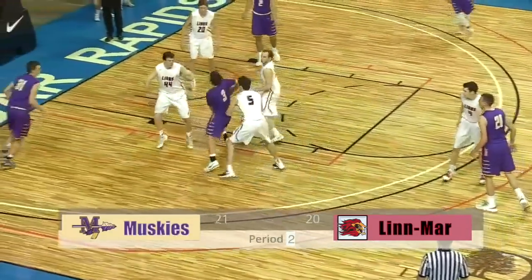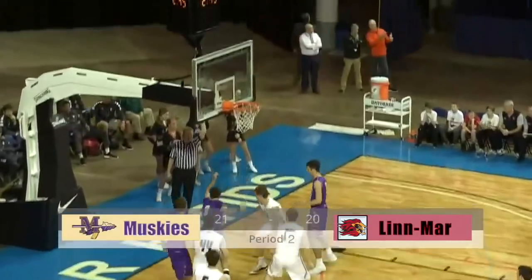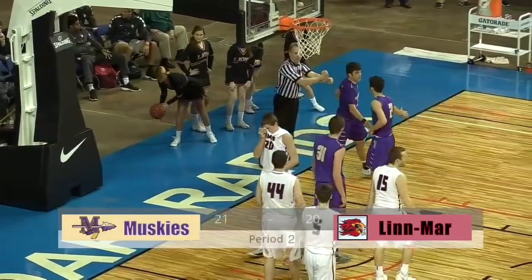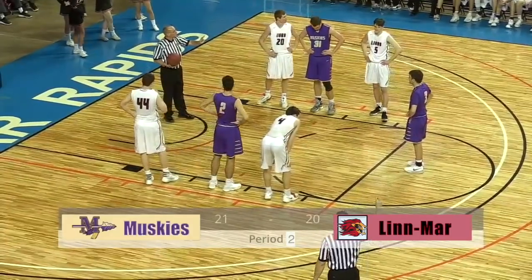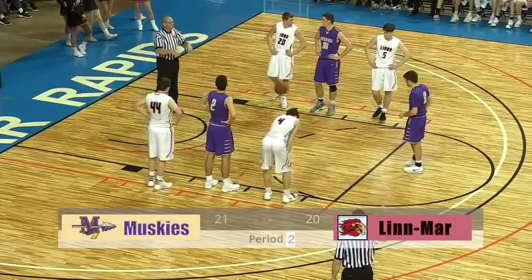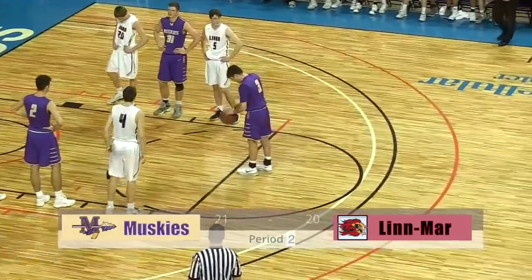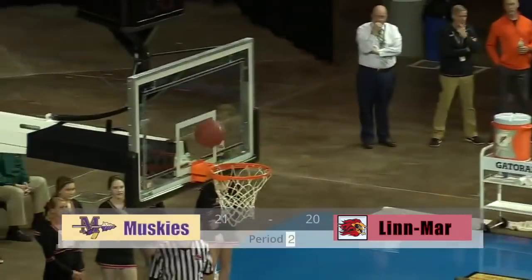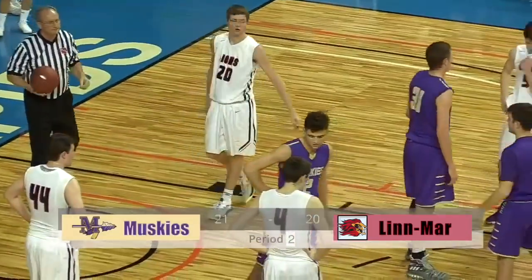And that's the kind of thing you need to see from your senior point guard. Just playing with no fear, getting to the rim, drawing the foul. That's awesome to see from Josh Hutton. Foul is on Nolan Ruff, his second, and the 18th foul on Linn-Mar. Hutton will go to the stripe, just 50% on the season. Josh's free throw, no good.